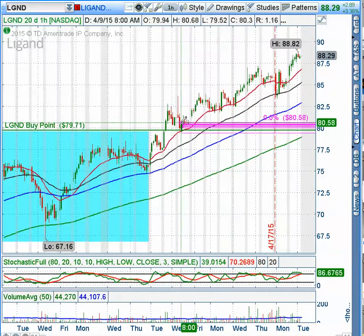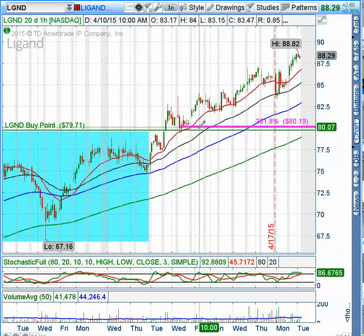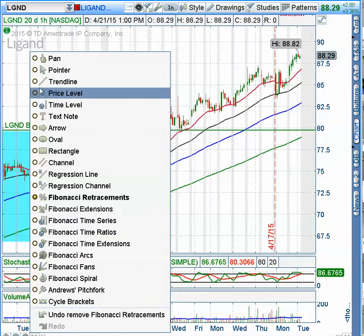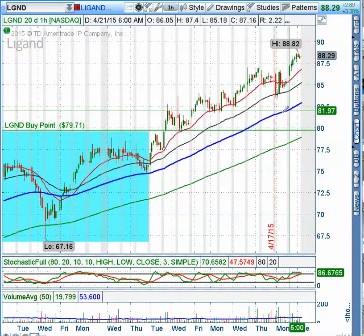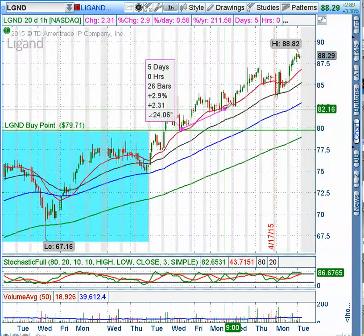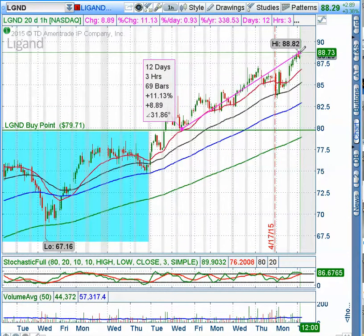would have made, excuse me, I don't want to put that on yet. Let's go down here to the trend line and look at some percentages. From this point where it retested, or at the breakout point, either one, it doesn't matter, to where the high was earlier today at 88.82 roughly, that's 12 days, you're up 11% in 12 days. So that's almost 1%, a consistent 1% per day, which is pretty good.